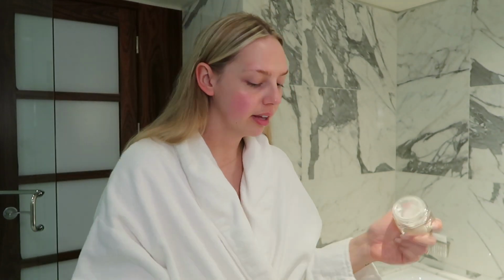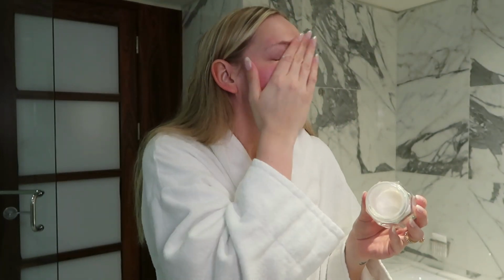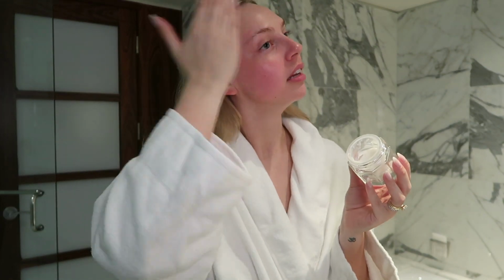The last product I have is my Charlotte Tilbury Magic Cream. This is not clean, but I have been using it as part of my wedding skincare prep, and I just have to say my skin has been looking amazing. So every once in a while I do try out some conventional products, everything in moderation.